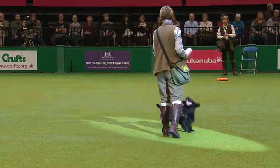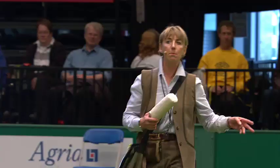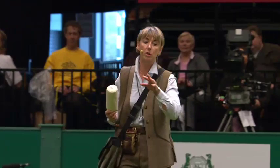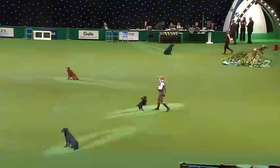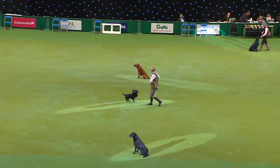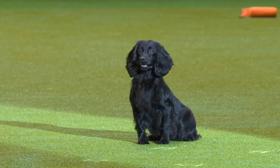Now, if I had pushed her back with my left arm, she may have misconstrued and thought I was going to bring her down, as we did there, bring her down onto that retrieve. So by pushing her away from it with my right hand, there was no doubt in her mind it was nothing to do with the left-hand side. So now we don't have a distraction on the left, we've popped one down on the right. Good girl.